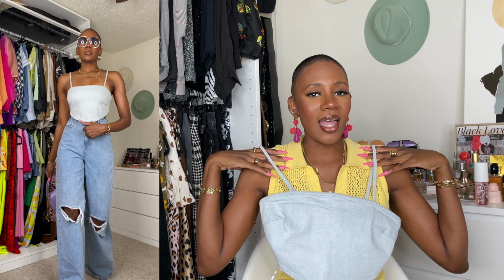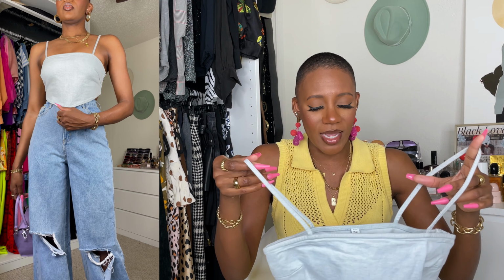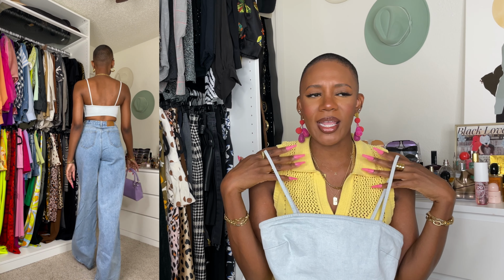This is cute. I love a little jean on jean moment. I want to wear this with some dark jeans. I could wear this with light jeans. I could wear this so many different ways. I can put this over a white button up, or I have this sheer shirt that I can put it over as well. I can do this over a turtleneck. I can do this 1,001 different ways.